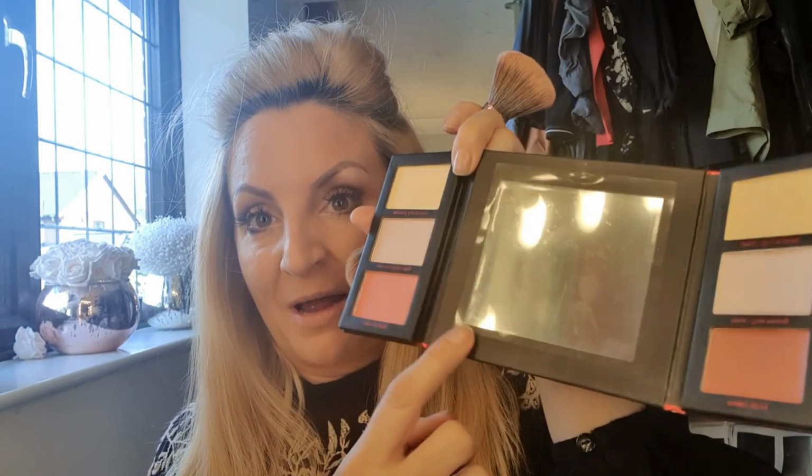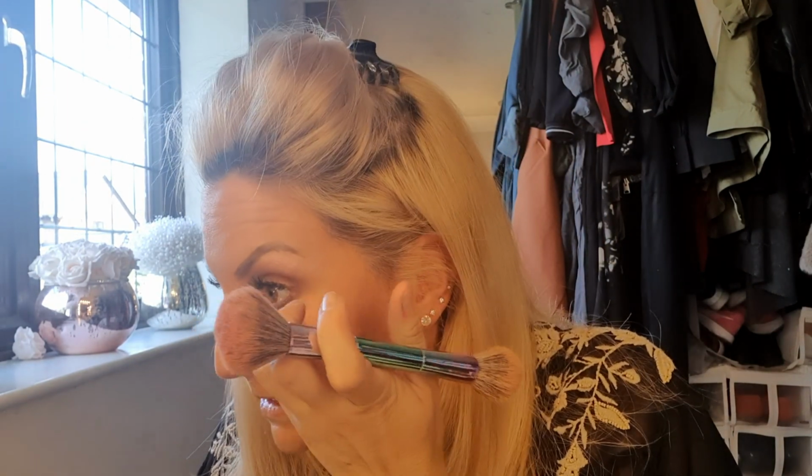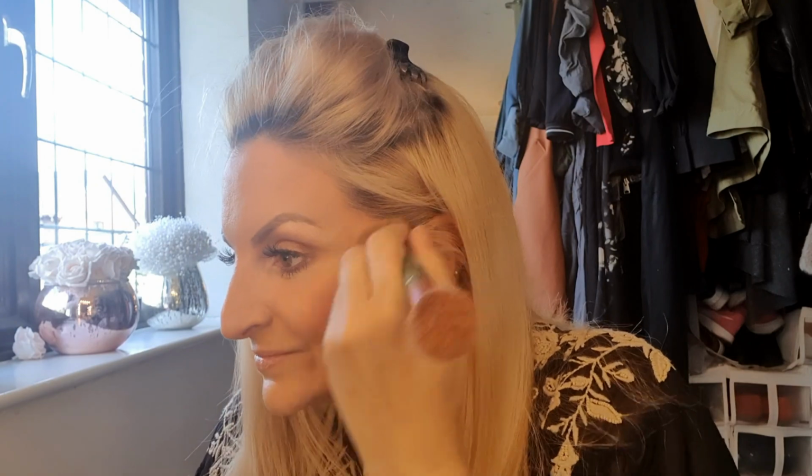But if I've got a full face of makeup like so, then I will always use a blush powder. So the neutralizing powder and cream is also in this palette as well. So I'm just going to use the blush powder. I'm going to use a two-sided brush. Now, I will tell you, this is a really, really good colour and you don't need much of it. So tap it off on the back of your hand. So you're going to go from round about here and use sweeping upwards. Like so.